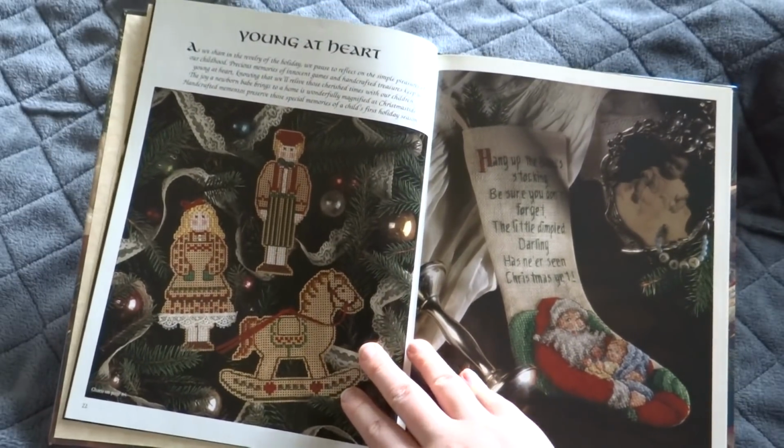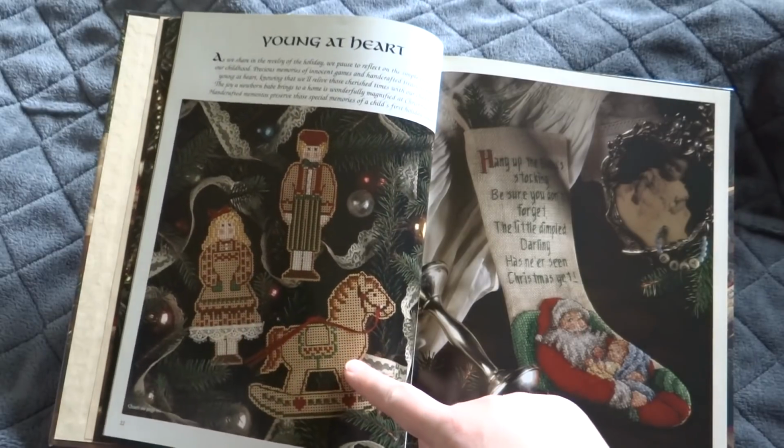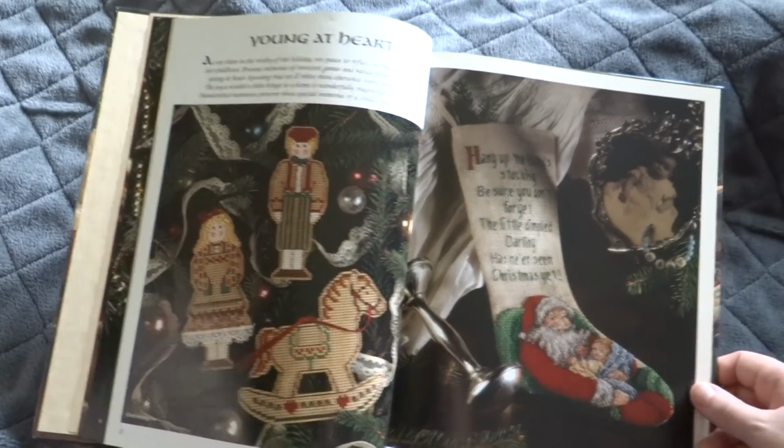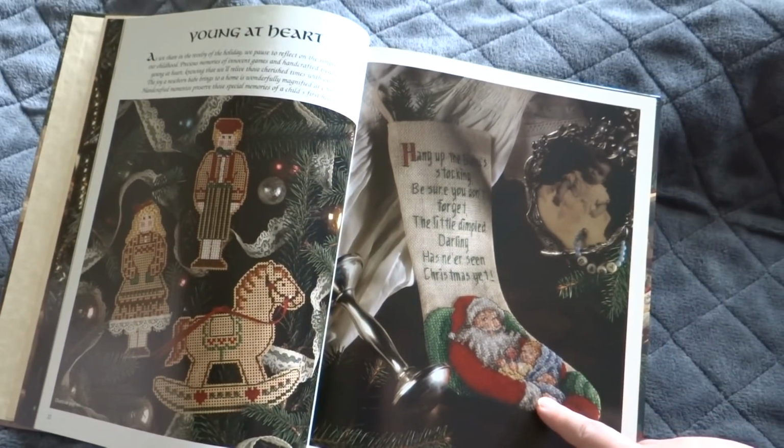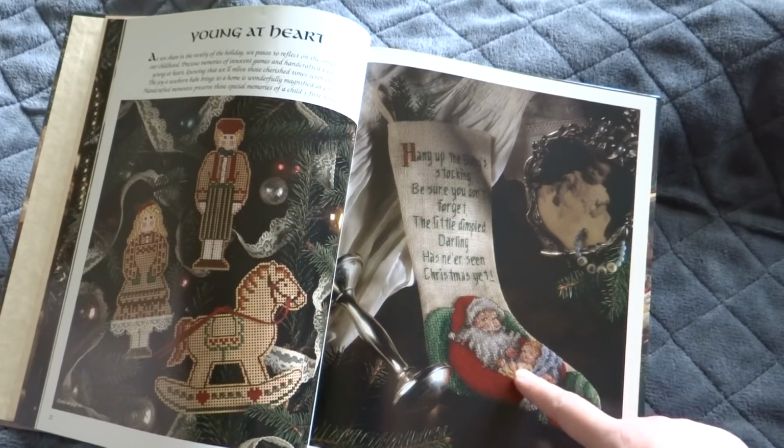Young at Heart. It's got some dolls and a rocking horse and a stocking that says, hang up the baby stocking, be sure you don't forget, the little dimpled darling has ne'er seen Christmas yet. Oh, and he's got this cute little baby.